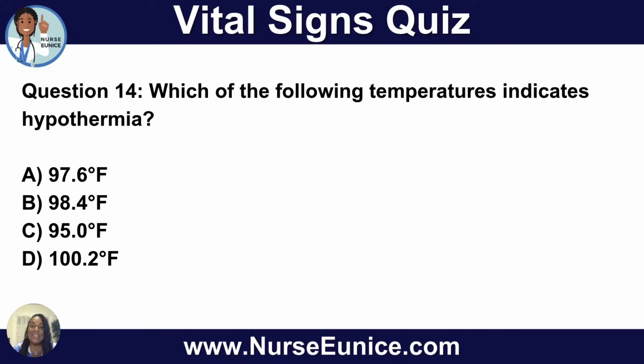Is it A, 97.6? Would it be B, 98.4? Would it be C, 95 degrees even? Or would it be D, 100.2 degrees? Hypothermia. Hypo prefix low. Thermia referring to body temperature. Person has a low body temperature. That means that their temperature is less than 97.6. So the answer would be C.